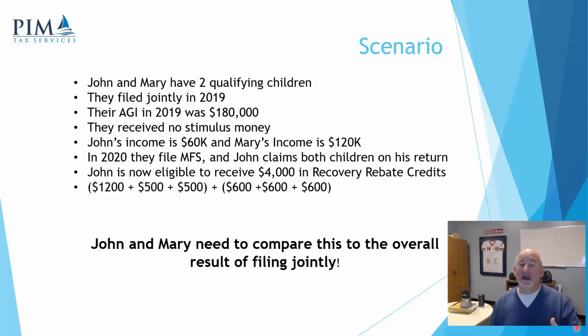John and Mary need to look at their total tax situation and make sure that it's the smart play to claim these $4,000 in credits, but it's something they should consider. You also want to look at your state tax returns and your state tax laws with respect to dividing income between spouses, because in community property states, that has to be divided equally.